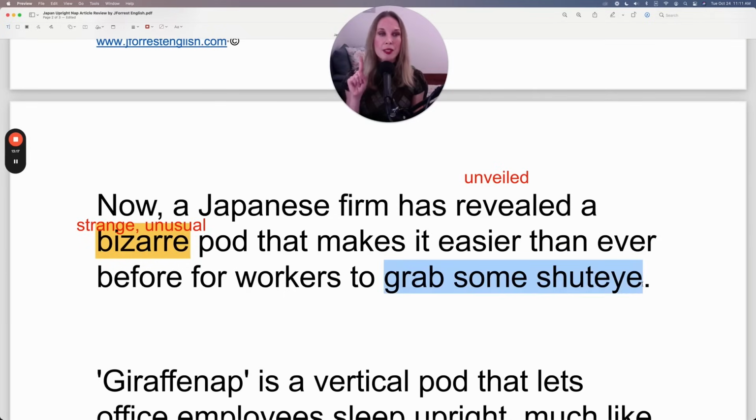So to grab some shut-eye, well, right now I'm closing my eyes, but you can also say I'm shutting my eyes. It's not very common to say shut your eyes, but you can say that. It's more common to say close your eyes. But this is where the expression shut-eye comes from. So if you want to grab some shut-eye, it's another way of saying grab some sleep, okay? And remember, a nap is just a short sleep, usually during the day.